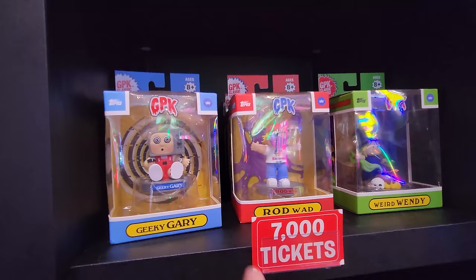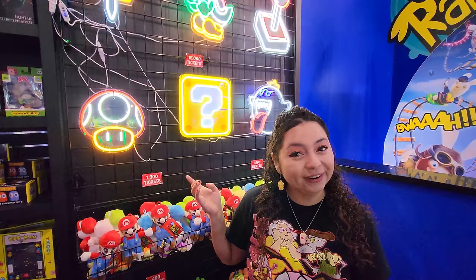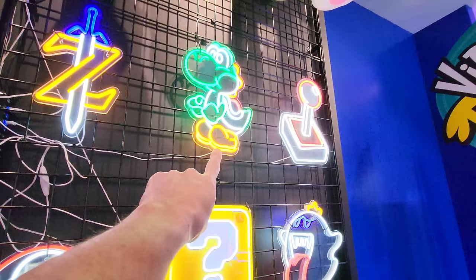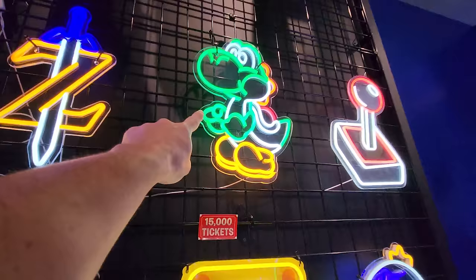Angel, you said you wanted to redeem for a light. I do want to redeem for a light, but this is not the size light I want. It's a lot smaller. Very much so, but this Yoshi is so cool. It really is. It's 15,000 tickets, though. We only have like 10% of the tickets that we need, so I don't think we're going to be able to get one of those anytime soon, but if we ever do get one, I think we might have to get that Yoshi because that thing looks so neat.